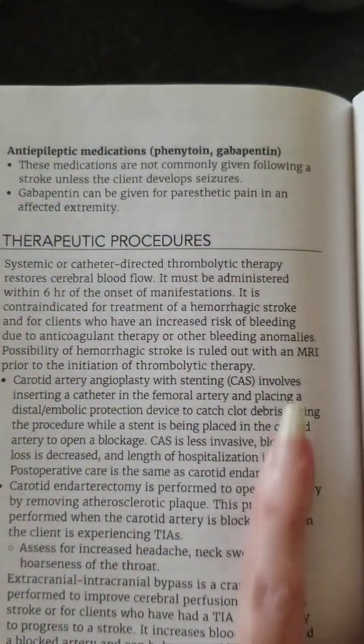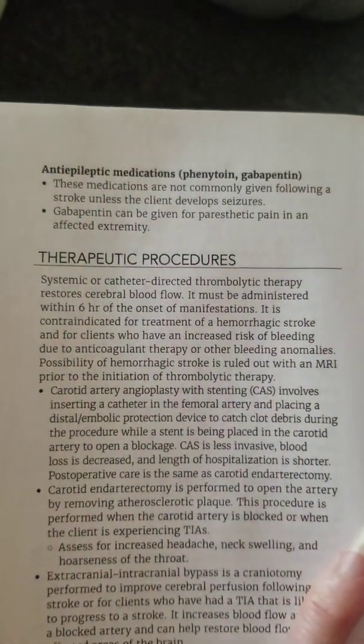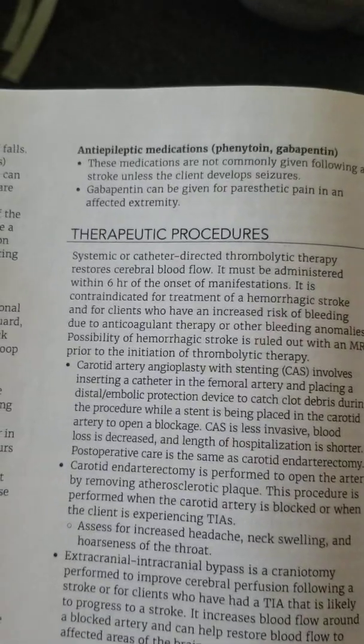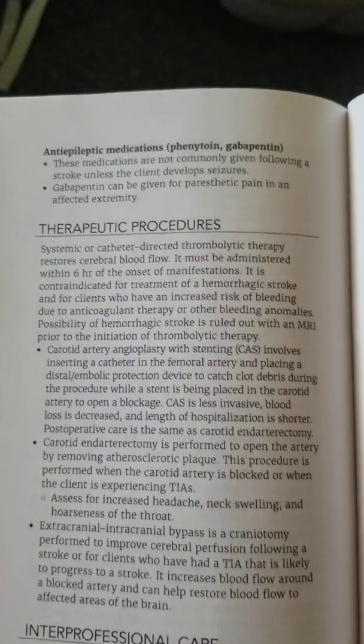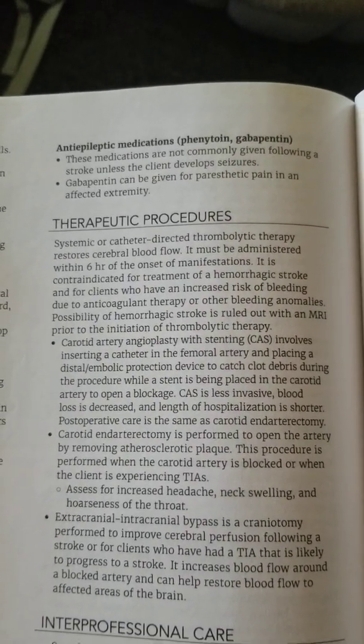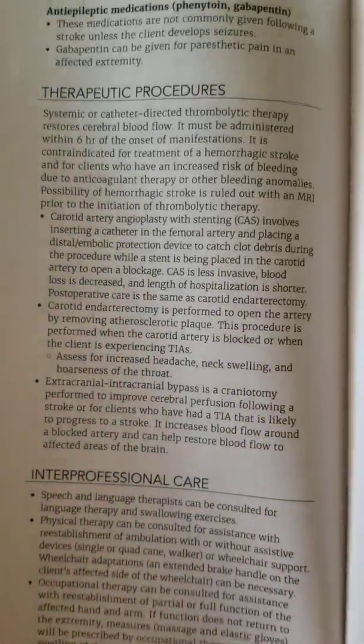Anti-epileptic medications such as phenytoin and gabapentin. These medications are not commonly given following a stroke unless the client develops seizures. Gabapentin can be given for paresthetic pain in an affected extremity.